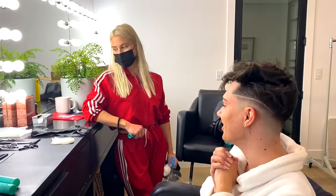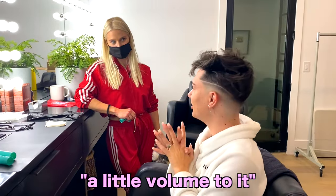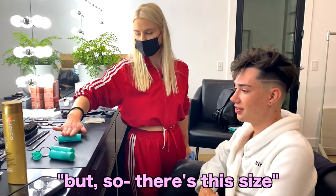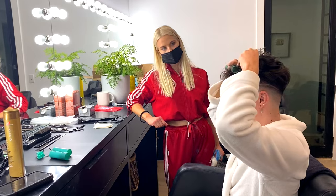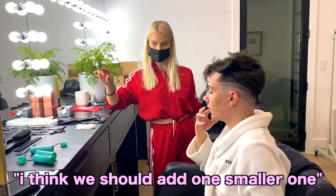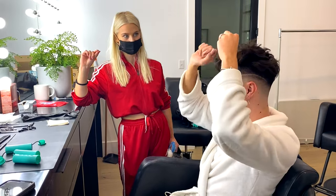Yeah. We're definitely not gonna make you lose your hair. That's great. Just add a little volume to it. Yeah. I brought only big rods, I'm still taking it out, but there's this size and then I have a few other sizes that we can look at. So, yeah, this is probably about the diameter of which I curl my hair in the morning anyway. Really? Yeah, that's good. I think we should add, we don't have to, but I think we should add one smaller one in between just to mix it up a little bit. Okay, I definitely trust you. Yeah, because every single morning I always blow dry it upwards and stuff, but I curl it.